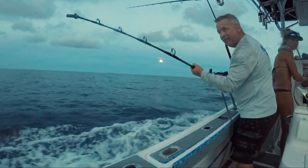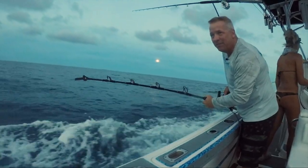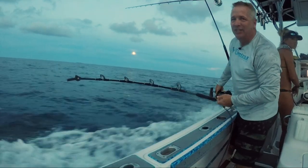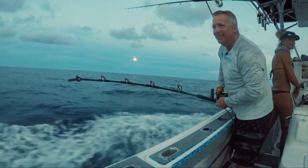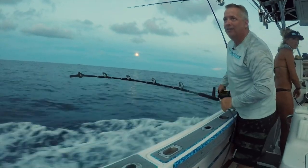See that caught? I'm going to put the drag up until it stops clicking. If it's creeping a little bit once in a while, it's catching. That's all you wanted. Oh, get a little higher. I'm going into the current right now, so the drag's going to be a little higher. All right?